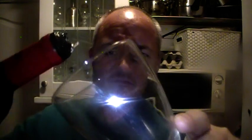Okay. So, this is the sort of tool you want. Brilliant. Don't get them bloody cheap things because they just do not work. So, pour a small glass because I don't want to get steam into it.